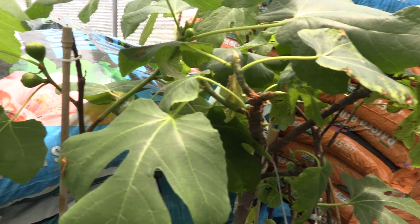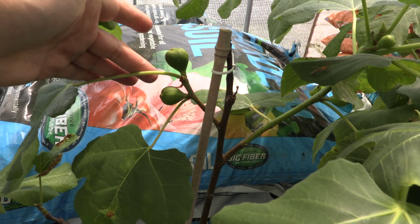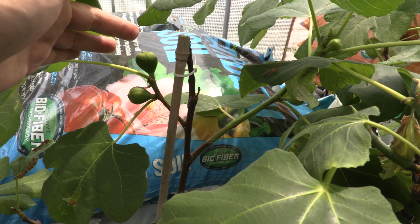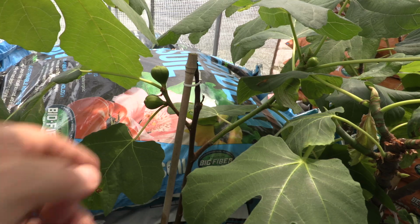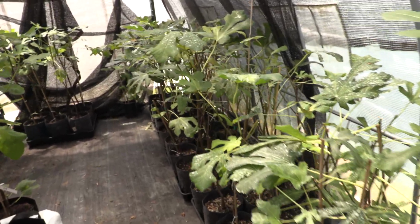What else do I have here? Norella. So Norella, I'm reading, is now one of the better Mount Etna types. So I will up this one into a 7 gallon this year. I will have a chance to taste those fruits right there. And these are all my seedlings.